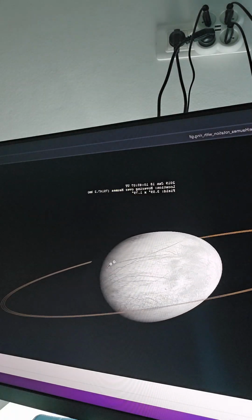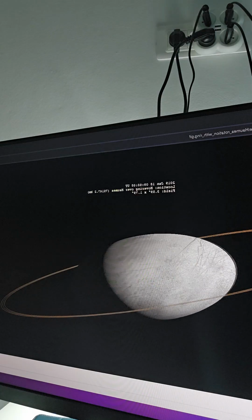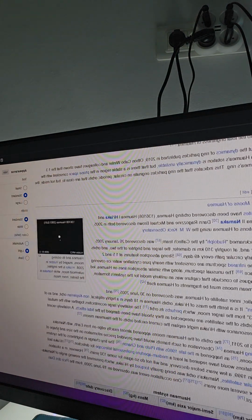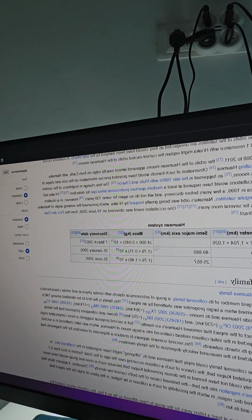So this is a very interesting body indeed, as you can see here in this illustration of its orbit and its rings. And of course, its two moons, and their orbits. It's a very interesting body, and we just don't know too much about it. But we do know that its two moons are very tiny compared to it, of course. But that's about it in terms of everything else.